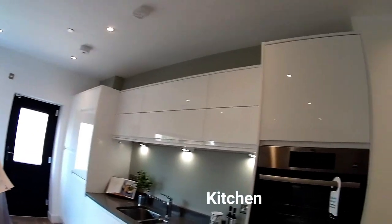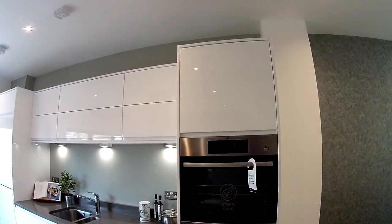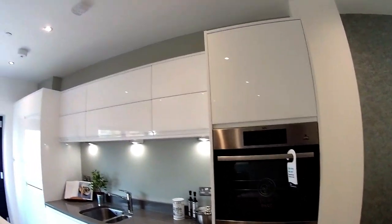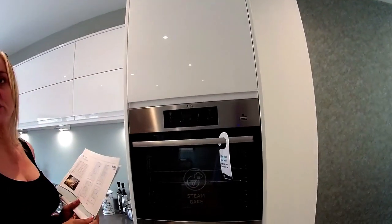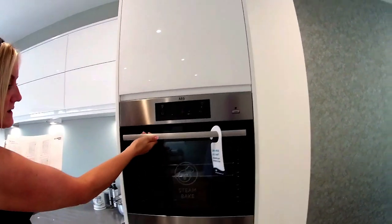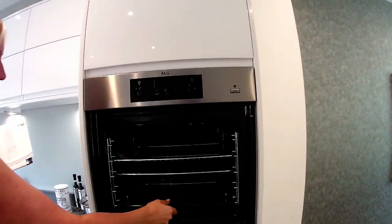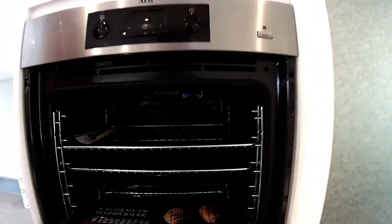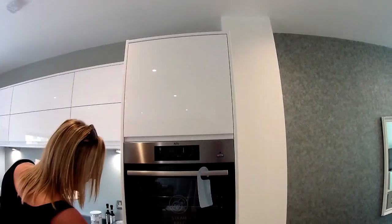So we've come from this family dining room into the kitchen. We're at the rear of the property now, aren't we? Obviously it's a cook's kitchen, isn't it? But it says steam and bake, so is that a steam oven? Certainly is, and I think it's to do with baking, isn't it? Oh, nice AEG appliances. There we go.